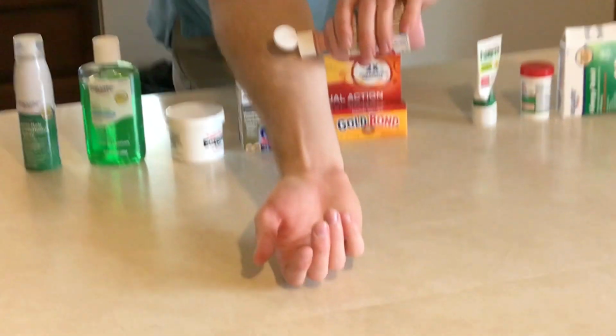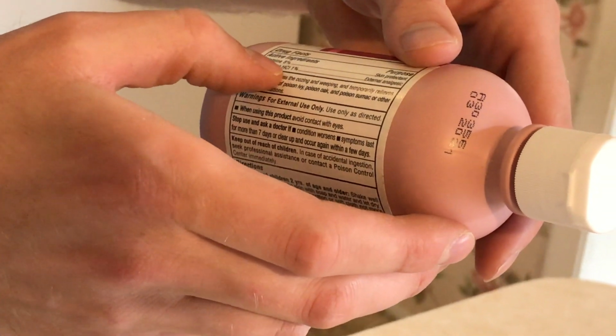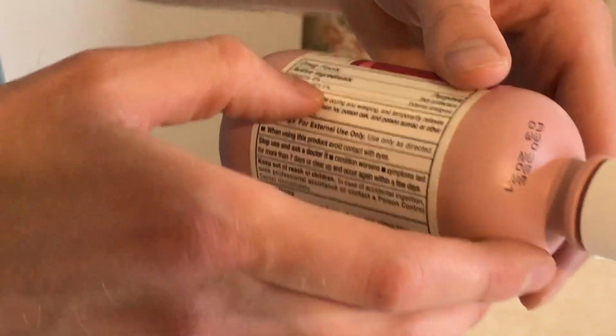It's kind of pink. So you just cake that on to your itchiness, and it has this 8% calamine, and it has this other analgesic, 1% of pramoxine HCl. Anyway, Calamine Lotion is probably the best thing to help soothe your itchiness.